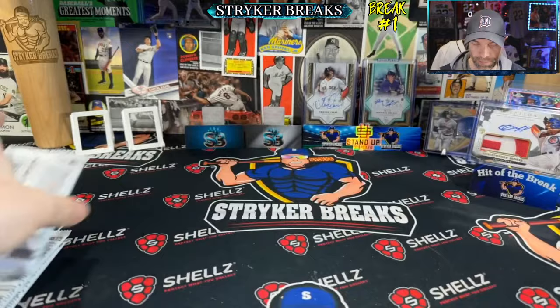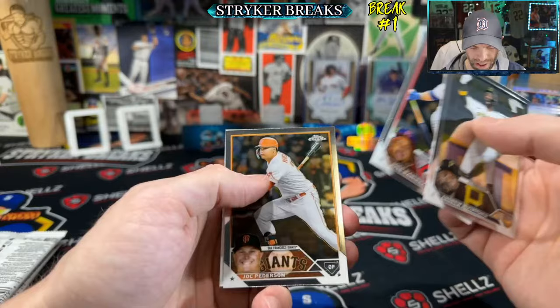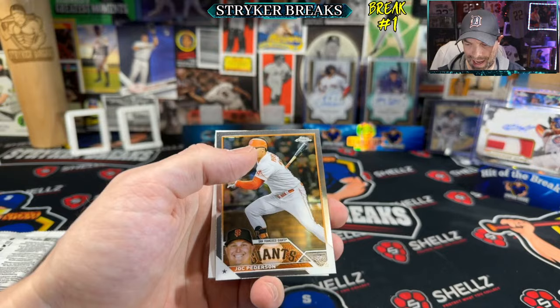First time doing fantasy baseball, any tips? Depends on, there's so many things. Depends on the format of your league. Are you head-to-head? Are you roto? Points-based? Categories, different strategies for all.